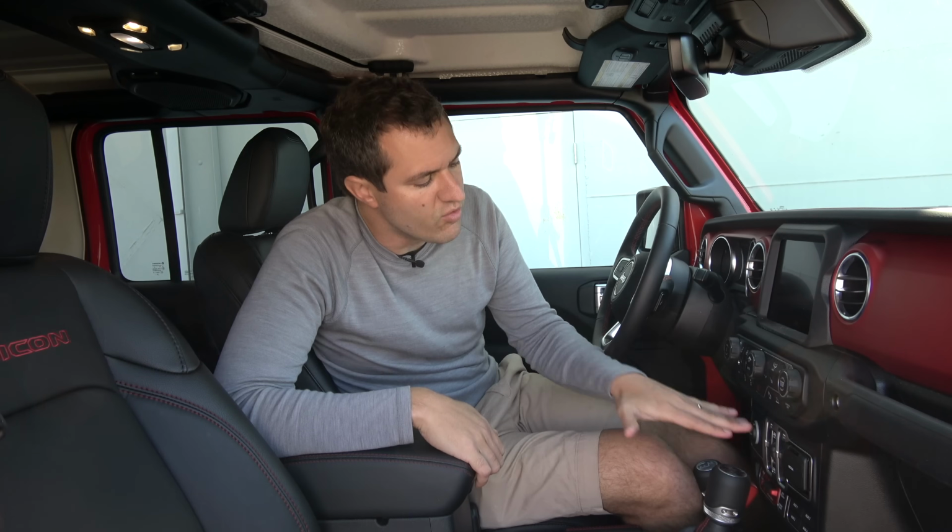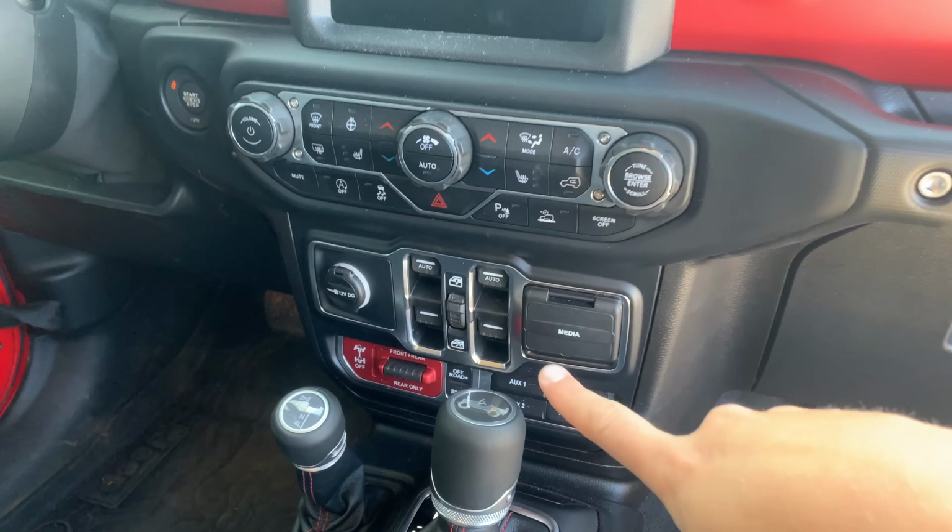Now, next up, still on the subject of the doors, another interesting item. Since you can remove the doors, Jeep didn't want to stick too many things on the doors, and that includes the window switches. They didn't want to put them in the traditional spot on the door panel, so instead the window switches are in the middle. They're not mounted on the doors.